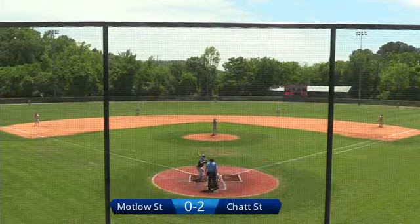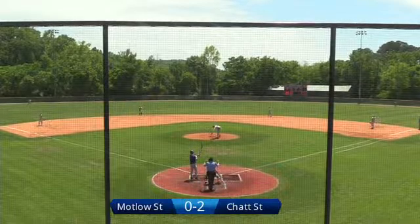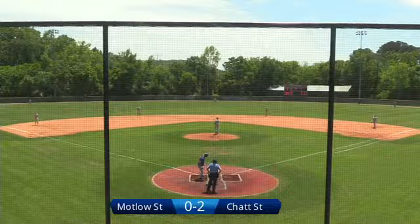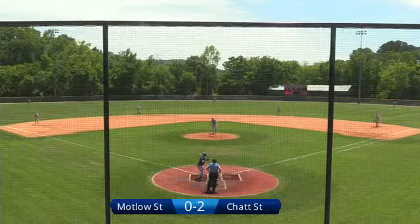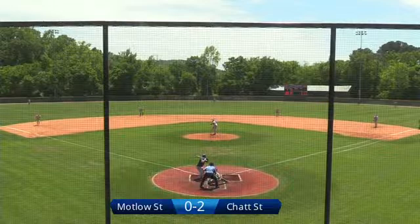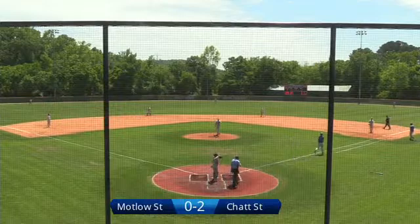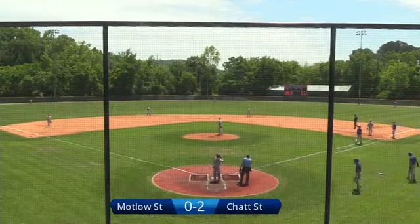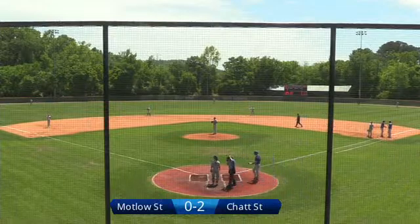Back with the 2-2 count from Caleb West. Gets the sign from his catcher, fires, and misses low and in for ball 3 as Carter Hansen has worked himself to a full count. Caleb gets the sign from the catcher in a full count here and misses just a bit outside for ball 4. Carter Hansen worked the walk there.